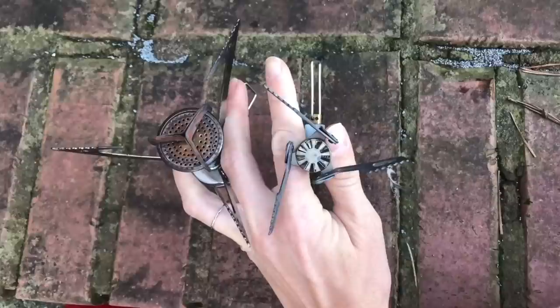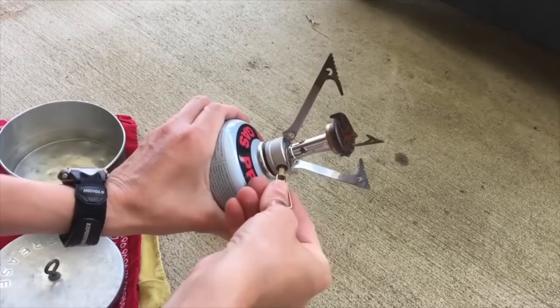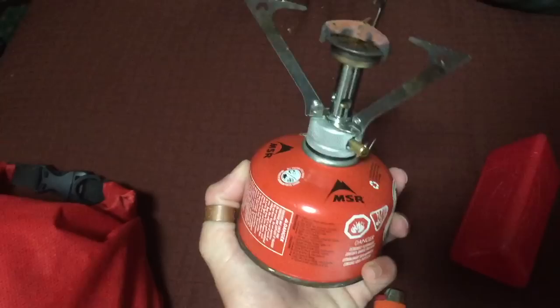Fuel canister stoves are just like they sound. A canister of fuel and the stove screws onto the top. Fuel canister stoves are the most common stove you'll see hikers using on the Appalachian Trail. Because of this, one of the pros of using a fuel canister stove is you'll find fuel cans readily available in town stops for about $5 to $7 a piece.